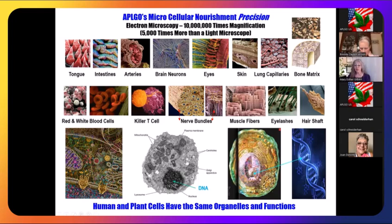All right, and here's another depiction of a cell with all of the organelles and the DNA, which of course everyone recognizes as the double helix, and all of the gene codes that are on the double helix. All right, I hope you enjoyed that. I think it's exciting.